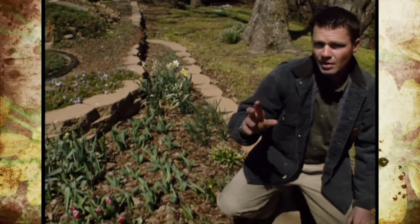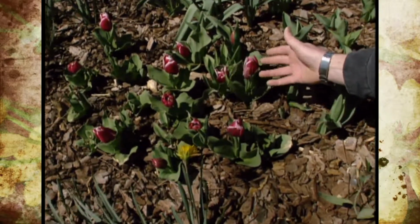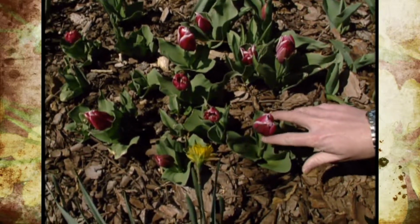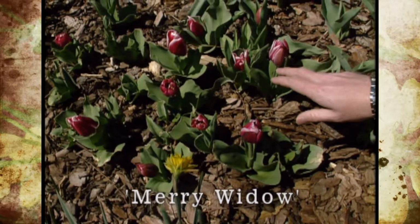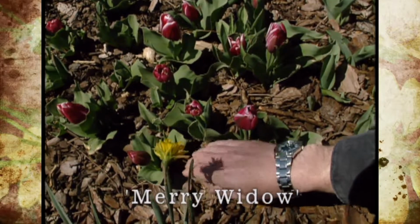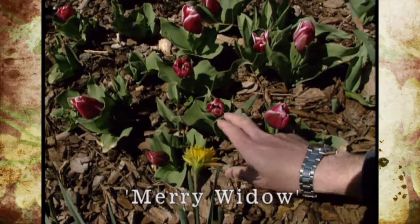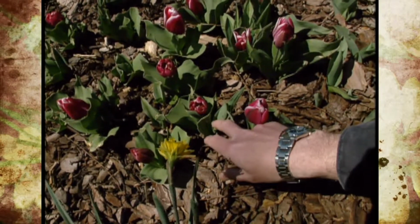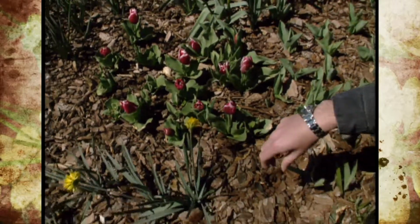But they don't drive away the deer, which is unfortunately what happened to this little planting of tulips. This is a tulip called Merry Widow. It's got the red and white colored flowers, and you can see here where the deer came in, did a little grazing, ate away some of the flowers, and even bit off part of the flower bud before it opened. So those have been affected by the deer grazing.